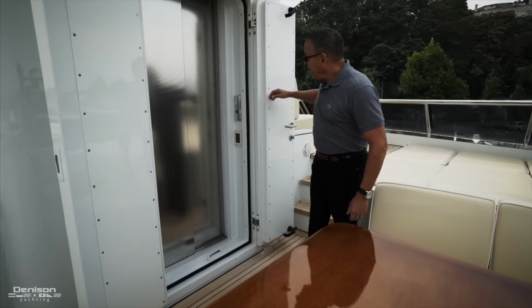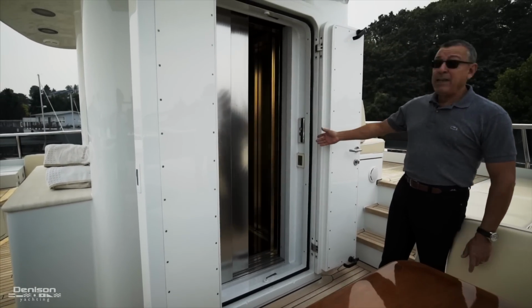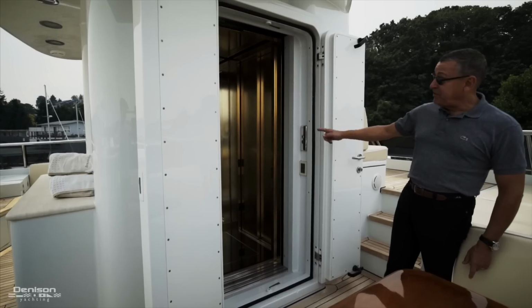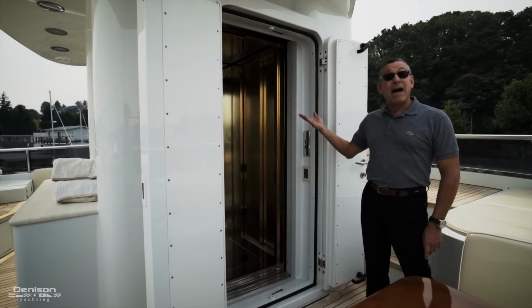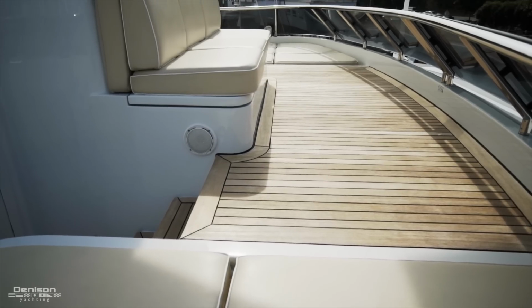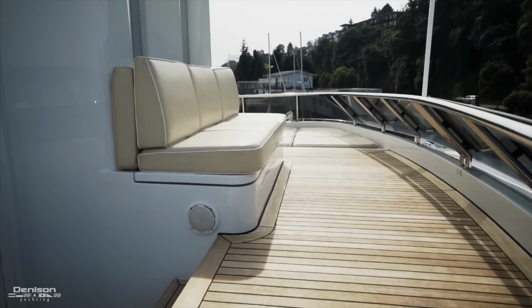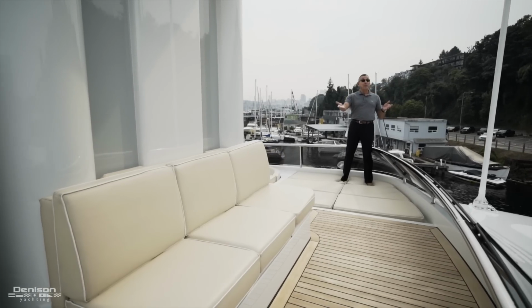But here, an important feature which a lot of boat manufacturers don't do is come in and build an enclosure so this elevator can come all the way to the top deck of the boat, which is very important for a lot of people. One of the options on a boat like this that's really useful and the owner loves is another seating area right here forward to get a real crow's nest view.